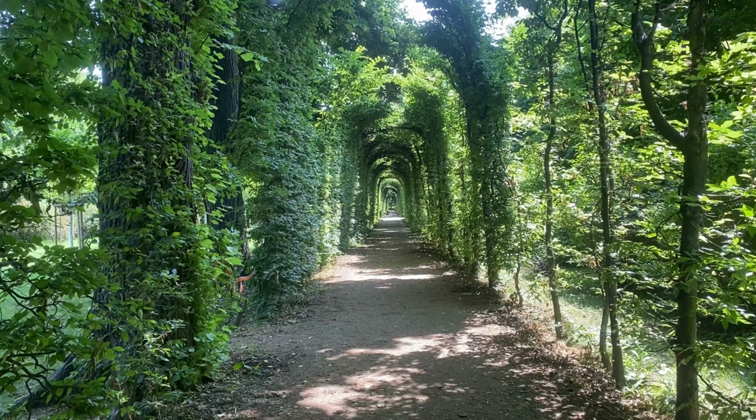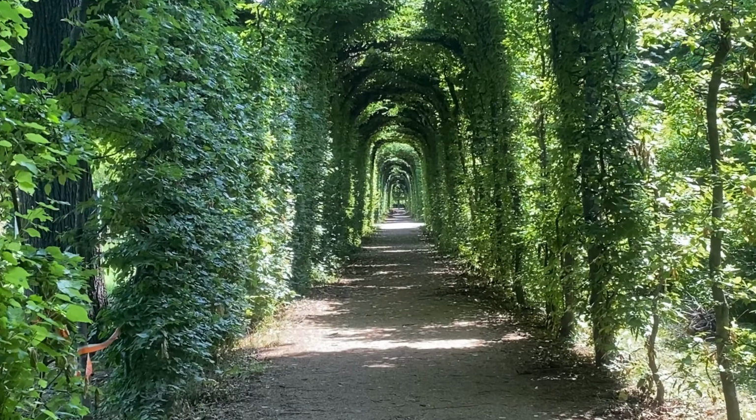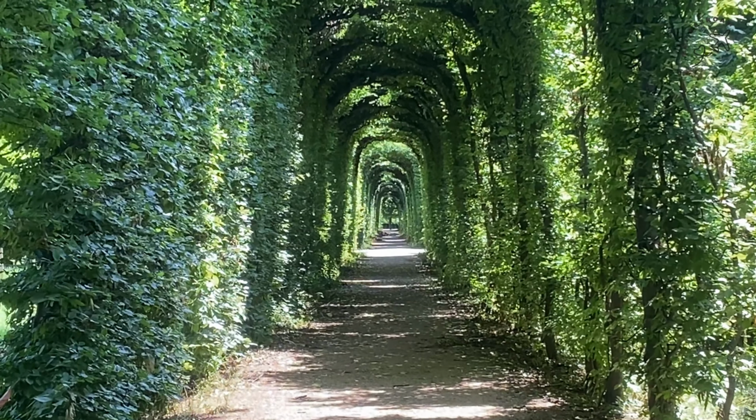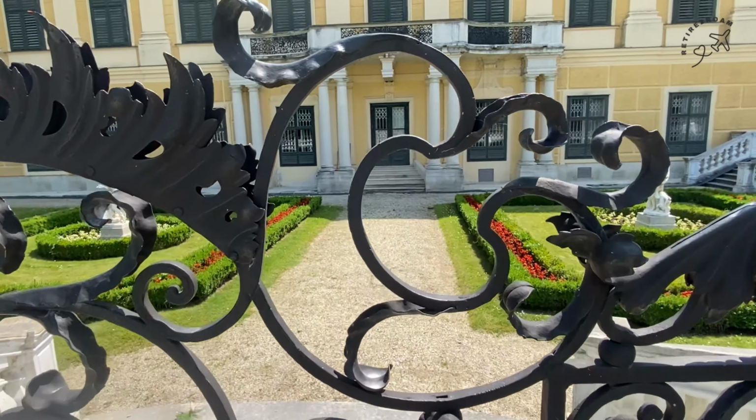There are benches everywhere for you to sit. The pathways are clearly accessible, even if you're handicapped. If you're in a wheelchair, I don't think you would have any problems accessing it. But again, I guess the main point is it's free.